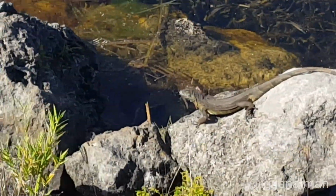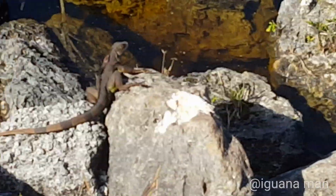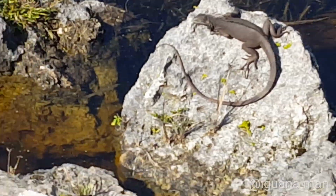It's not enough known, and there's still a lot to be found out about these rock iguanas here in South Florida. Together, we'll get to the bottom of the green iguanas, the rock iguanas, the black spiny tail iguanas, all the iguanas.